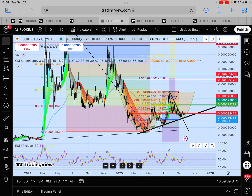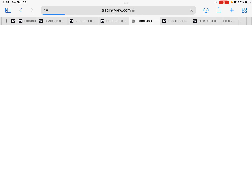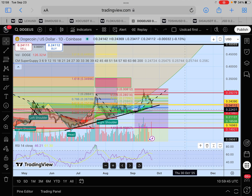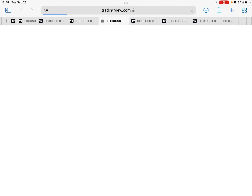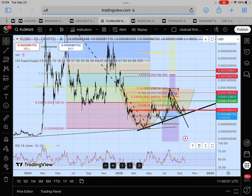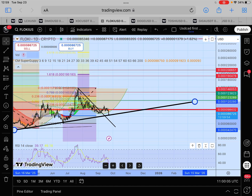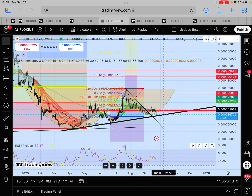Floki, major rejection, not even looking at it. A lot of meme coins had some major pullbacks, but now is your buying opportunity, especially for Doge. If you missed your 21-cent entry, this was the resistance we previously had, which we are testing as support at 24 cents, and now is your entry for Doge. Actually, going back into Floki, the upward trend line does have a little bit of support. We could see it pull up from this point, but ultimately your entry would want to be over that 200 EMA.